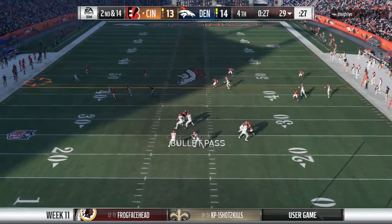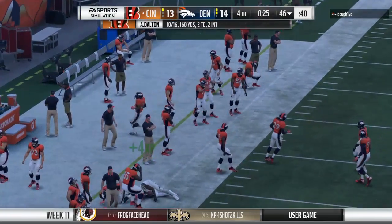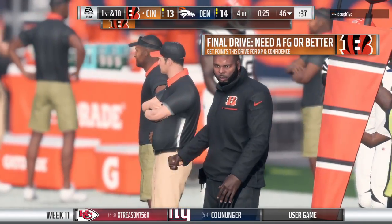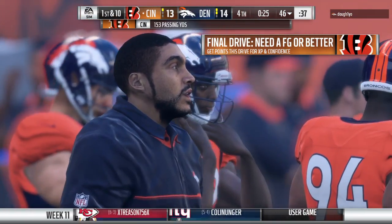He'll look to throw. Toward the sideline, and look at that catch. Dragging the toes, and that's going to be a first down. Well done. The Bengals passing game finding a rhythm. They've got another first.